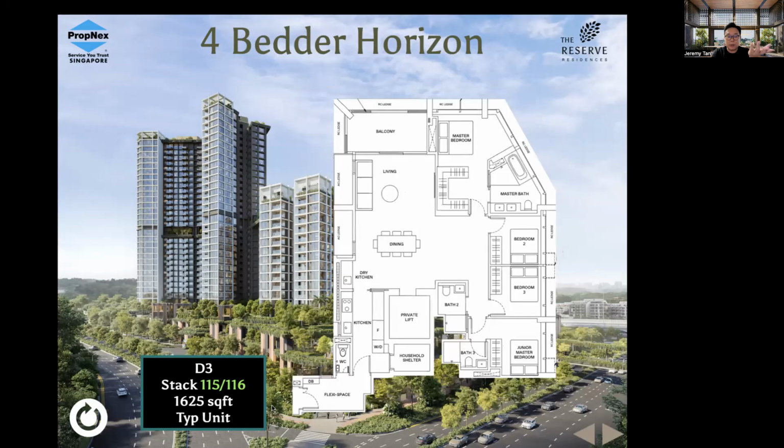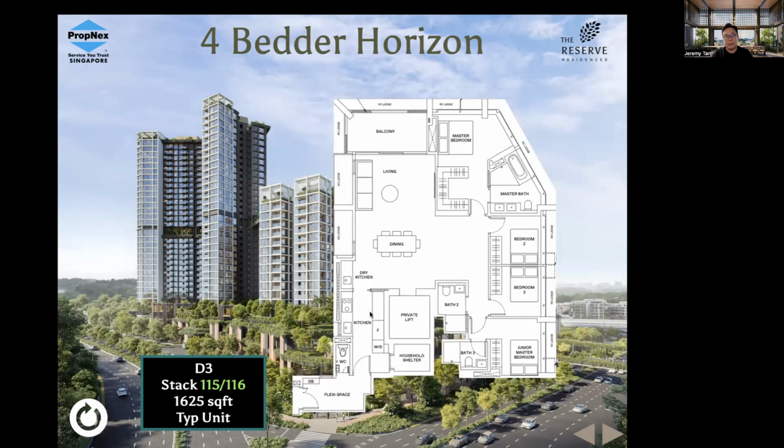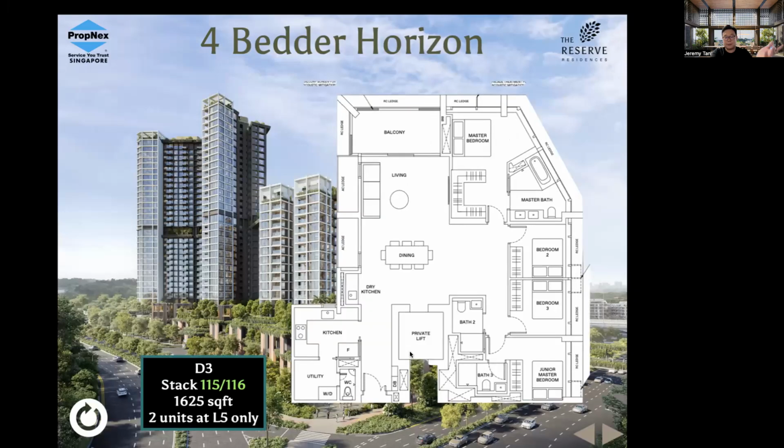But the show flat unit, what is the difference? It becomes a parallel long-style kitchen, and instead of a utility room, it becomes a flexi space. The balcony at the front is still the same. So you see, it is the back of house space, the kitchen and the utility, the kitchen and the flexi space, that is different. For this layout 1625, what it also doesn't have is the household shelter. The higher floors will have a household shelter. So that is what the differences are for these two unit types.